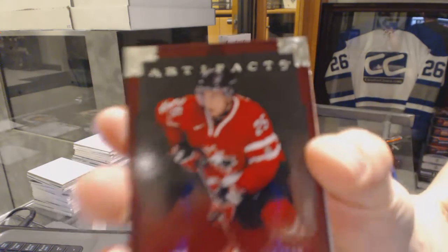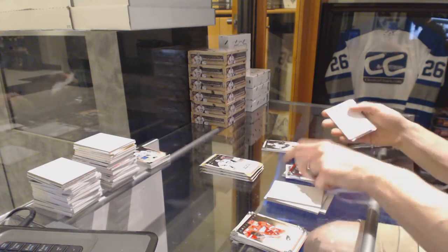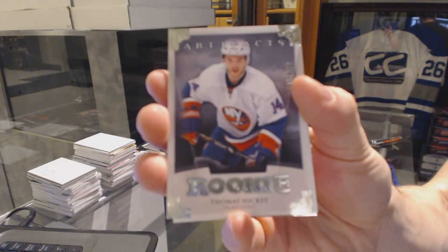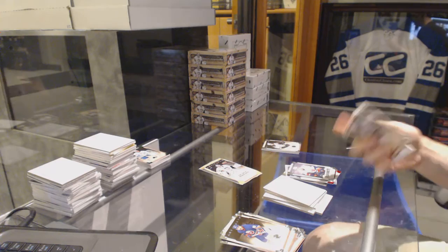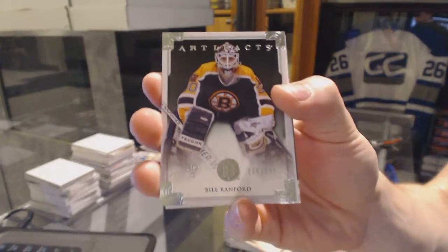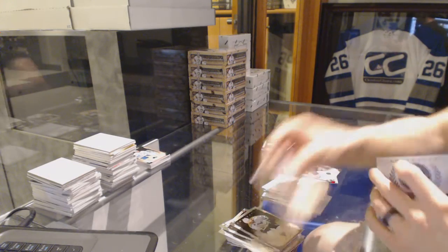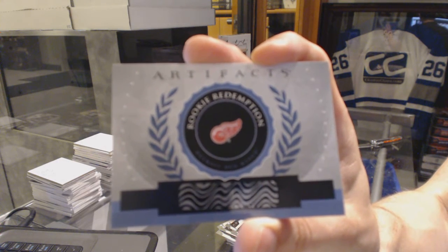Team Canada insert numbered to 999 for the Tampa Bay Lightning, Carter Ashton, or for the Toronto Maple Leafs, sorry, Carter Ashton. Rookie numbered to 999 for the New York Islanders, Thomas Hickey. We've got a goalie insert numbered to 999 for the Boston Bruins, Bill Ranford. Rookie redemption for the Detroit Red Wings, Danny DeKeyser.